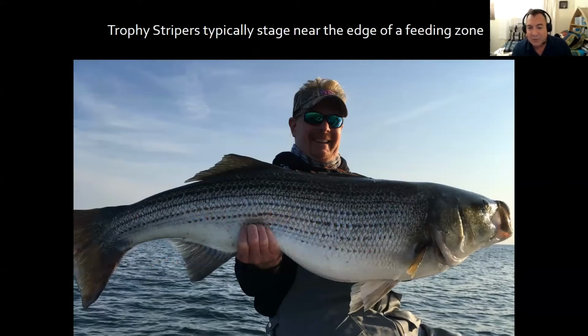You can see she's a pretty healthy fish. She did actually go back in the water with a safe release. We try to educate all of our clients on board that the big females that have many years on them deserve to go back in the water to sustain our fishery and keep the biomass at a productive level.